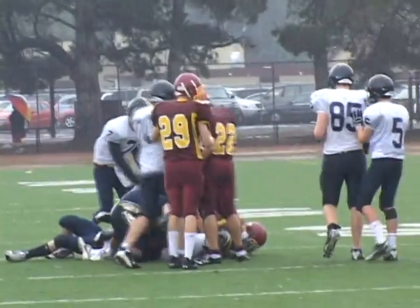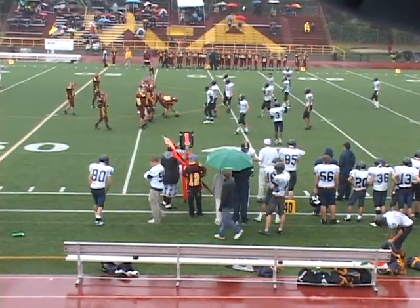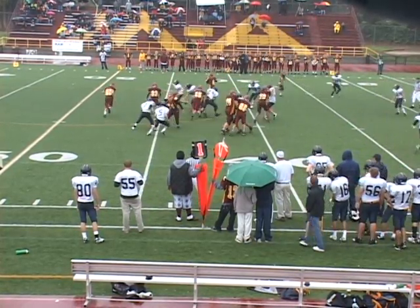On a wet field and in a situation like this, as a coach, I would be concerned with him catching that type of a kick. Coaches aren't concerned. What are you talking about? They just want the kids to go out there and just do whatever they want.